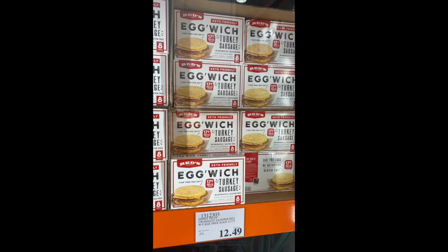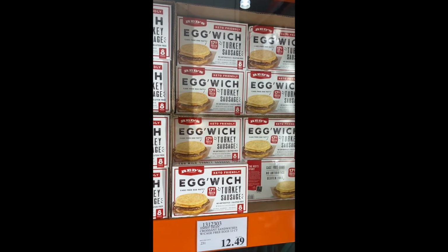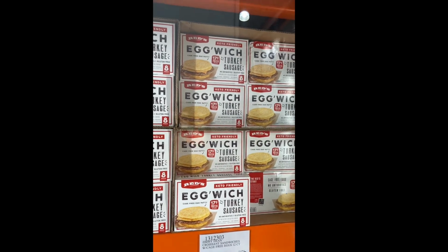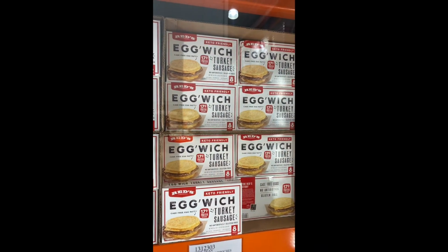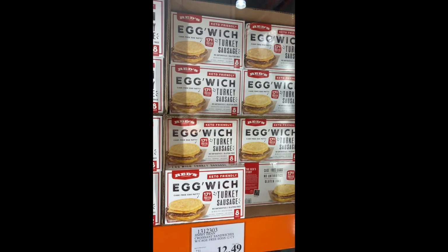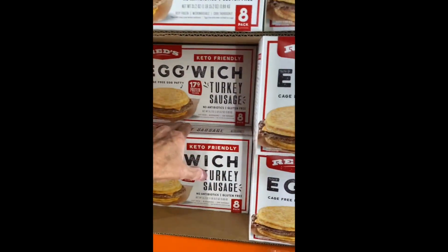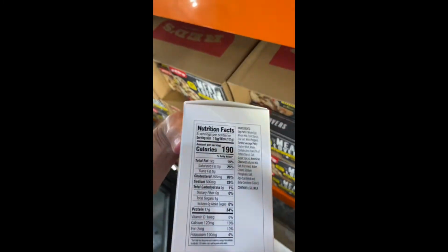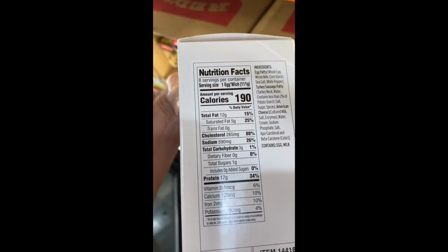These Reds egg witches, the eggs are the biscuit part. They are outstanding, wonderful. $12.99, get an 8-pack. That is an excellent buy, and it's pretty clean too. Let's see, I'll show you. It's 3 carbs for 1 biscuit.